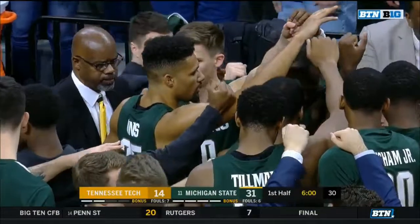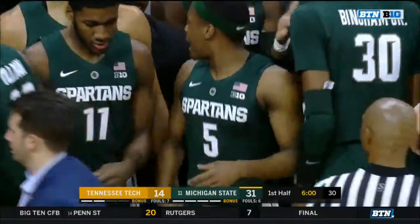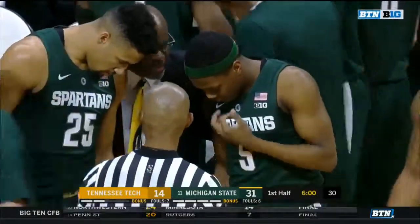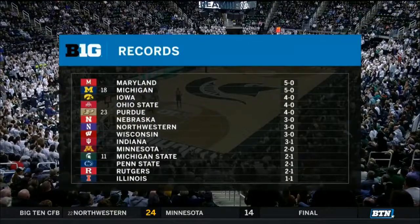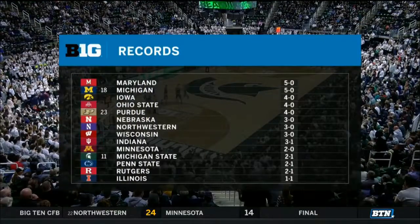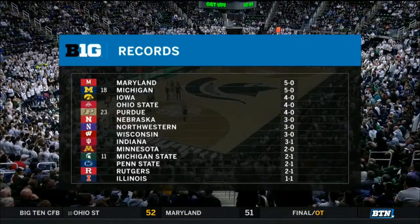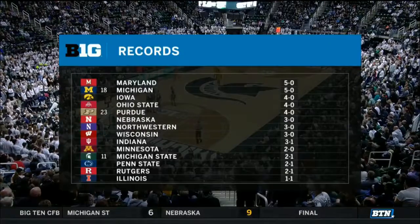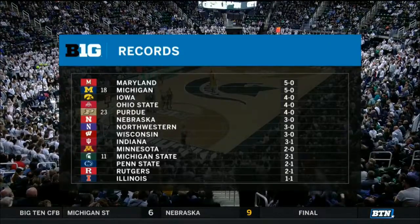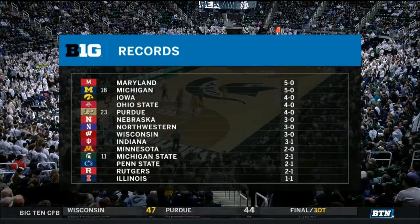Tom Izzo said about Cassius Winston that he has one of the top three basketball IQs I've ever coached. When you think about Tom Izzo being here 24 years and all the guys he's coached, that's high praise. But this is what you were talking about, the strength of the Big Ten. Pretty good start for the conference. Oh, it's been amazing. Illinois gets beat at home in a close game to Georgetown. Rutgers got handled a little bit by St. John's, but the rest of the teams have really shown well.